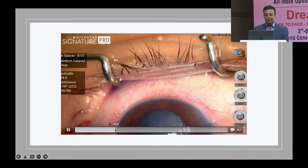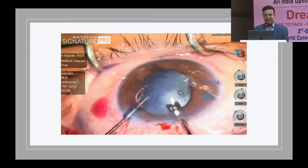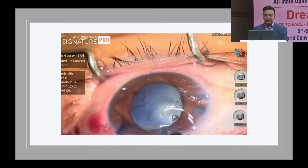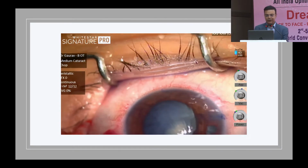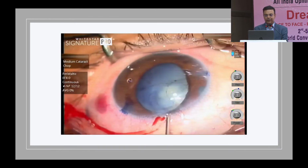Okay, I'm sorry, I think I gave it away for a moment. That's the stain, and then the ICL comes out, which is again not very tough. Now it was a very intumescent cataract, so I had decided to kind of aspirate the cortex a little bit because I was worried about the integrity of the rhexis.